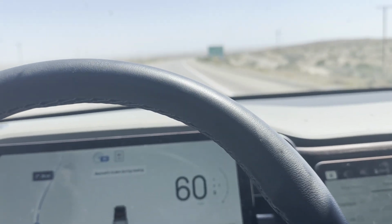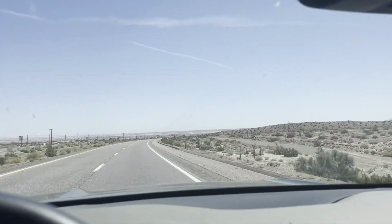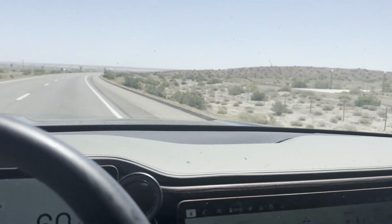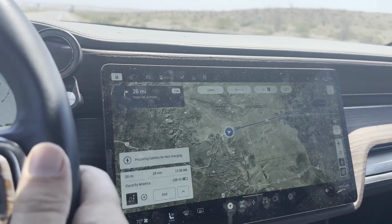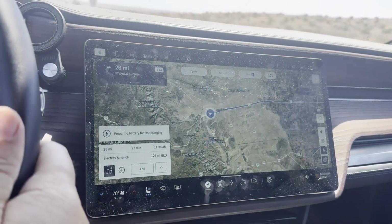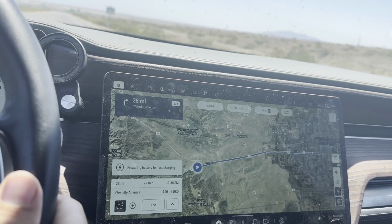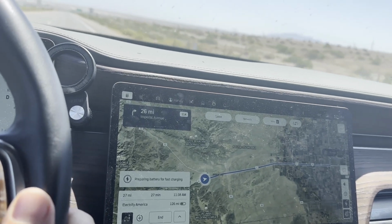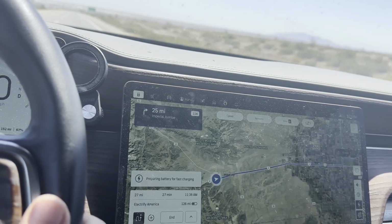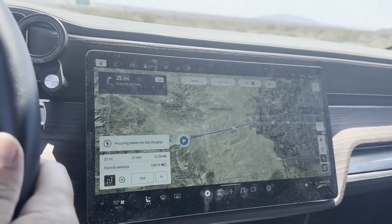Pretty awesome. Here it is, Ocotillo Imperial Highway. I need to go to Ocotillo. Look at that. It says 28 miles to go. I was right with my 30. And 126 miles arrival, so it's been pretty locked in solid. From 122 to 126 now, that's the range it's been giving me since the get-go, so it figured out the trailer fairly well, and we're doing pretty excellent.